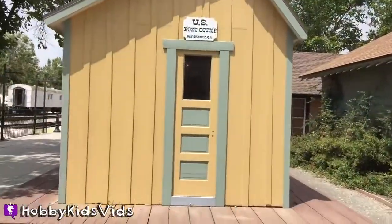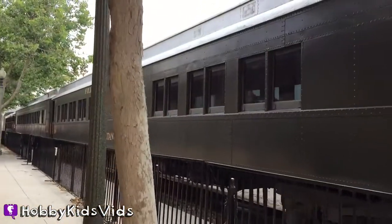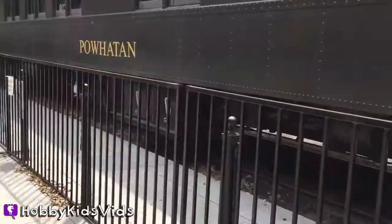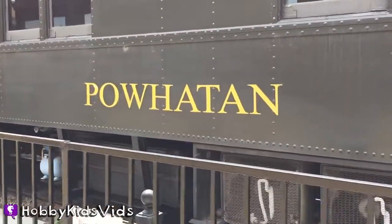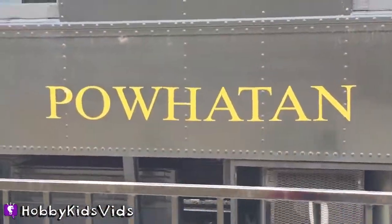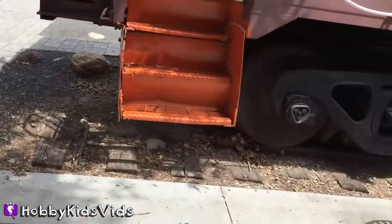Check out this little, small little post office. Isn't that cute? This train is so cool. It even has a name. This is the name of the train. Can you pronounce that? There's a stationary train. It's not running. It's just on a dirt track.